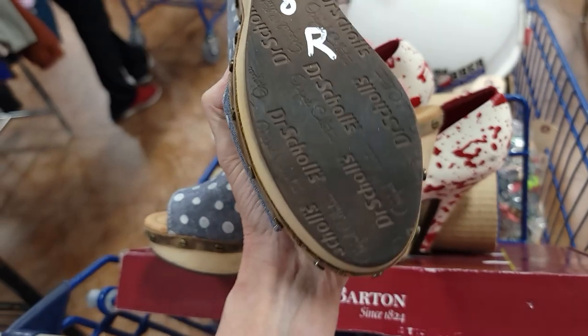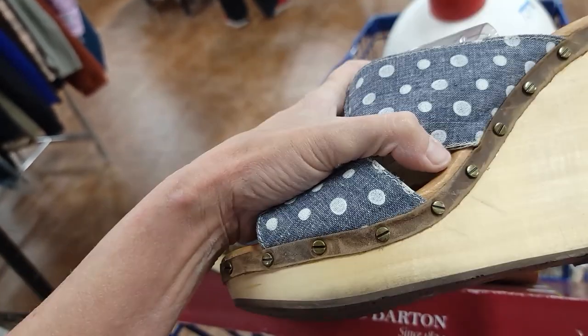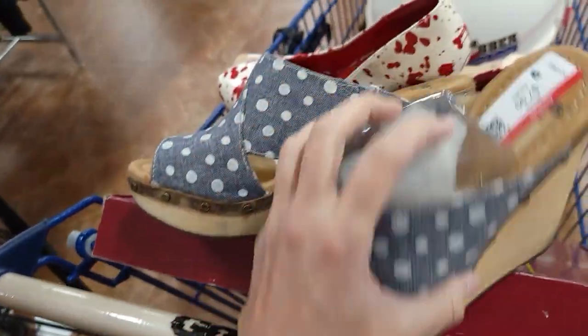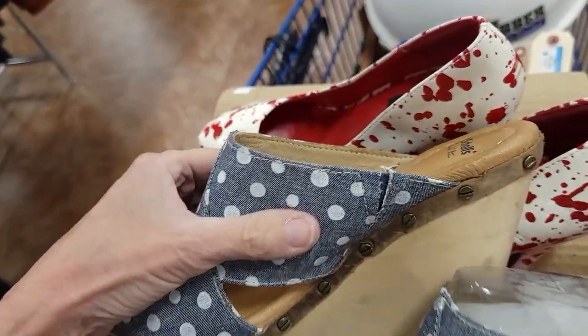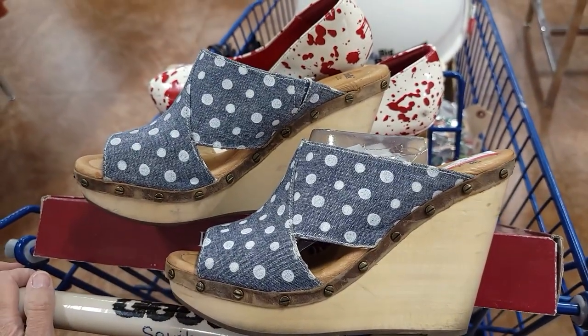Look at these. These have been worn. Somebody just kept the stuff in them. Kind of cute, though, and they are a good size. I think they're size 8s. The other ones were size 8. Yep, these are size 8 also. Yeah, why not? I'm going to pick those up for $8.